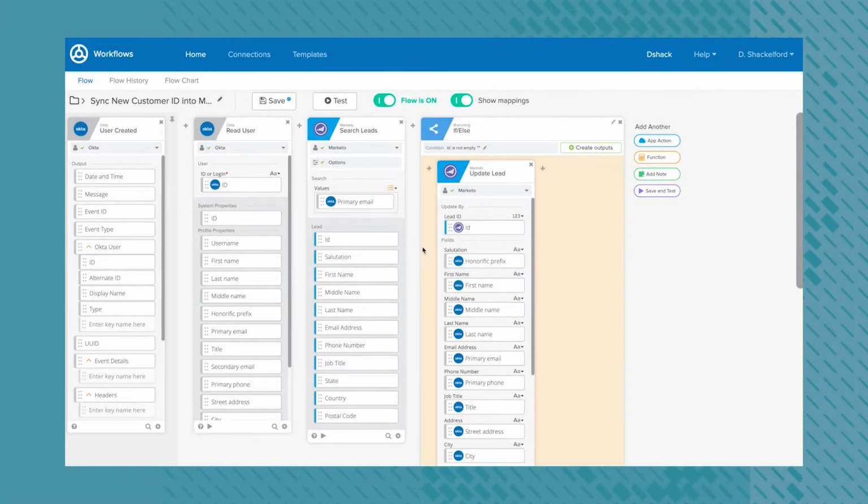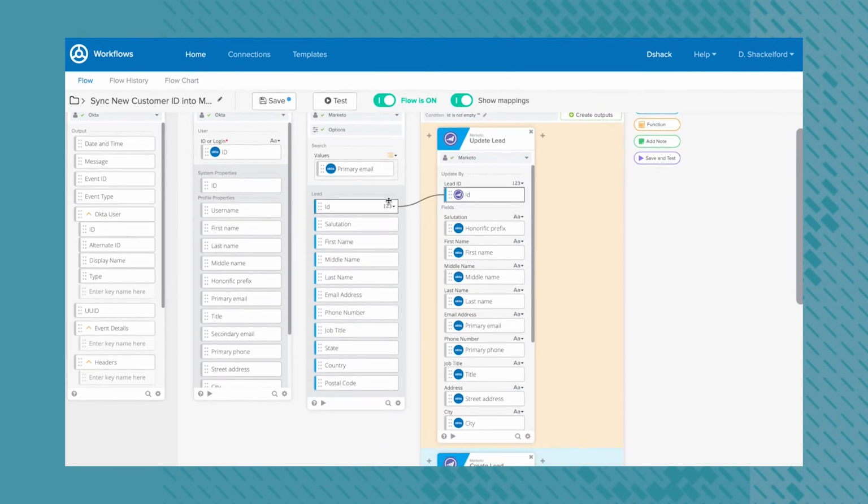And what's going to return, if the lead exists, is a bunch of metadata about that lead. So it'll tell us the record that Marketo has for first name, middle name, last name, email, and phone number.